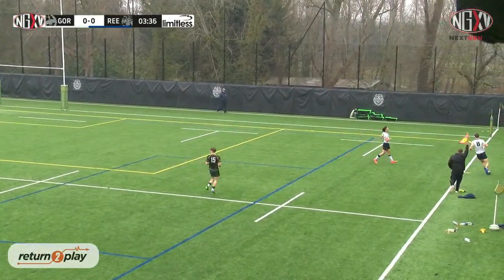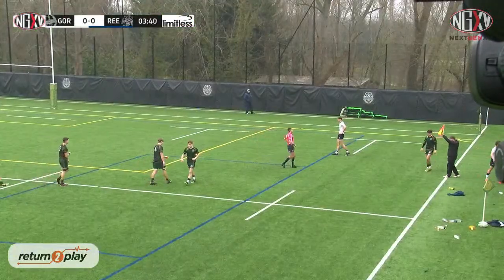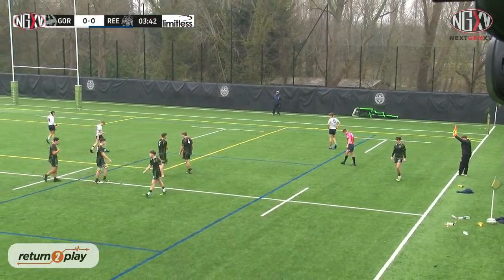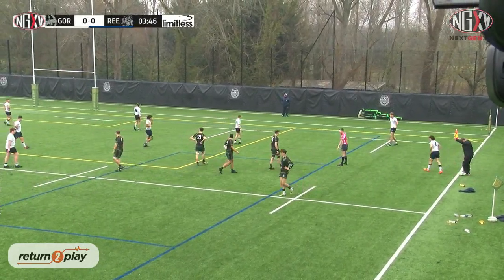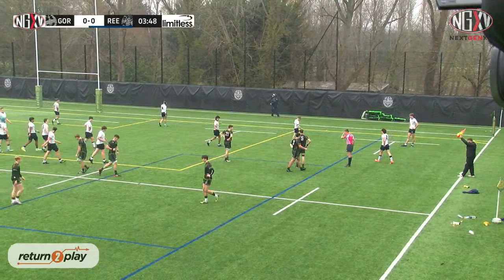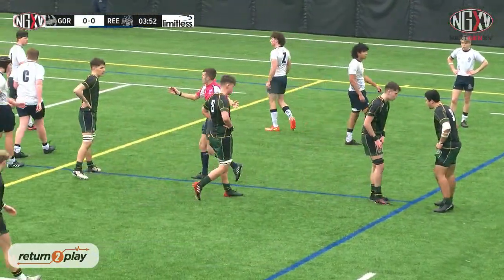And now a great nudge forward from Draud. Referee says clearly not a 50-22 because it was taken back in, but it's a wonderful kick either way. Gordons getting that one right inside the 22.